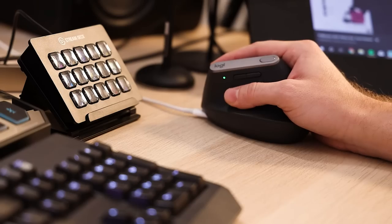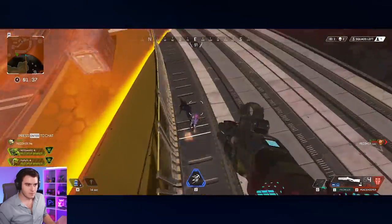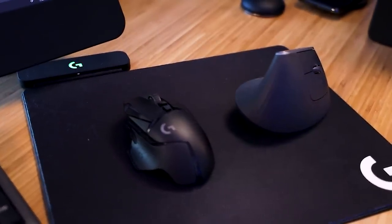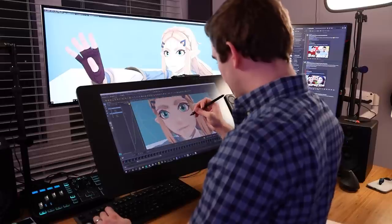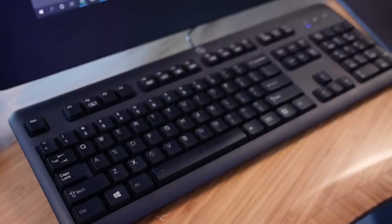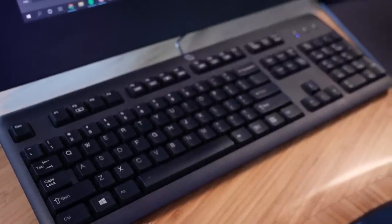A vertical mouse for ergonomics and long hours, and a gaming mouse for, well, gaming. I don't like wires, so this mousepad charges the mouse wirelessly. I'm a fan. By the way, links to everything in this video down below. Let's get into gadgets. Basic keyboard, my old one wore out, and this does the job just fine.